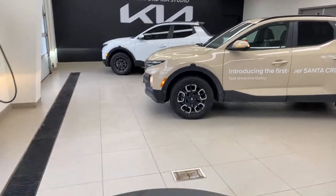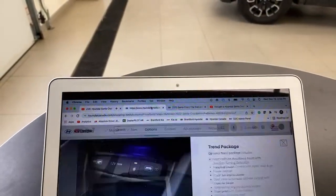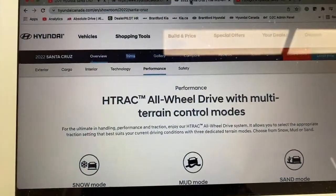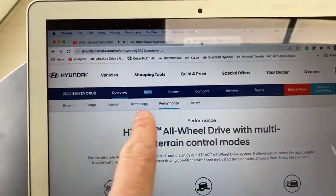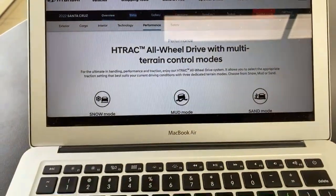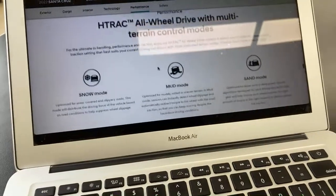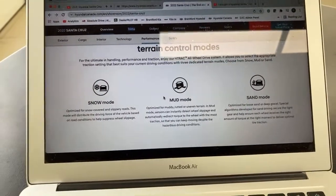And those terrain modes here, you can find them on the Kia Canada web, or the Hyundai, sorry about that, looking at the Kia sign. The Hyundai Canada website, you can find the H-Track all-wheel drive with multi-terrain modes. So you can go to the Santa Cruz section, go down to the performance section and you'll see this here, and you will have those modes explained, which is, if I can scroll right there, you'll see snow mode, mud mode, and sand mode. That can be found there with a little bit better explanation.